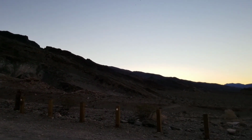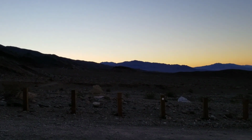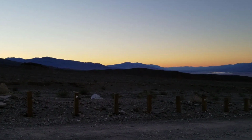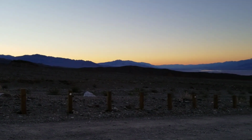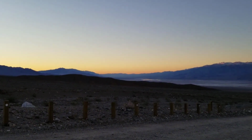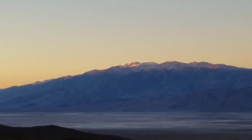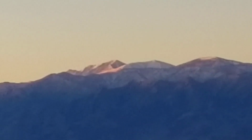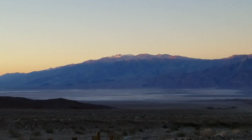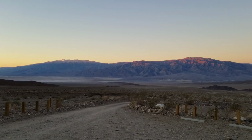Now we're looking more toward the south. Looking over to the Black Mountains in the distance there. Down southern Death Valley, a little more to the west. Southwest. And you see Death Valley below. And here's something really cool. You can see the sun just reaching Telescope Peak. Now you're looking at the Panamint Range.